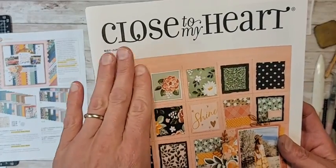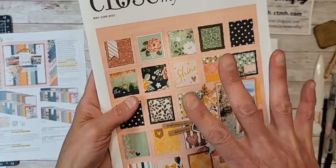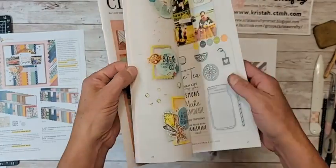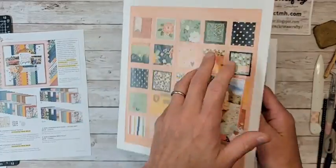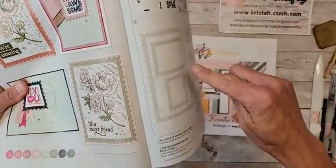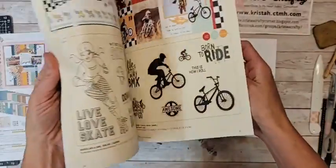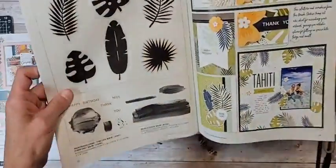This catalog is May, June, and so those are the months that will be live. Items in here are while supplies last. There are things in here that I believe will sell out before the end of June. One of those, I'm guessing, is the postage stamp thin cuts. Remember, thin cuts are what you want to grab first if that's what you're interested in.